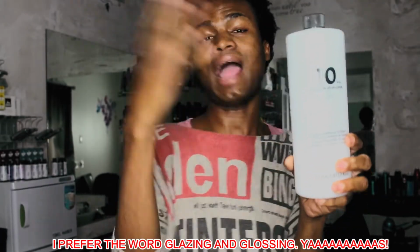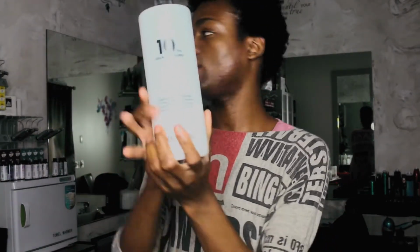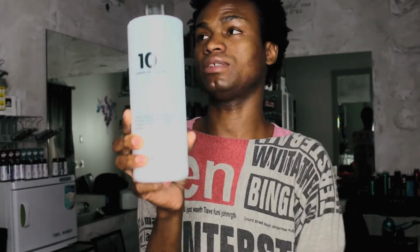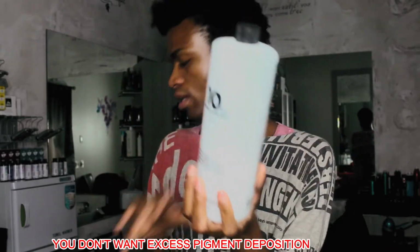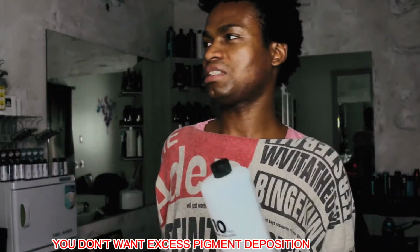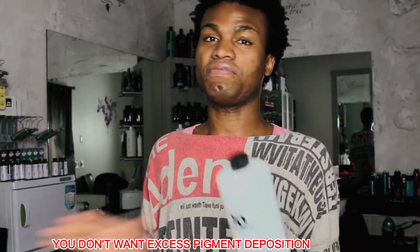So if I've done highlights on someone, full foils or partial foils, you have to use the 10 volume with the color that they wanted and put it on the person's hair for 5 to 20 minutes depending on what you're looking for. You have to watch them when it comes to this, because it can go bad real fast. So between 5 to 20 minutes is fine. For the 20 volume, I would say 30 to 35 minutes depending on what you're looking for.